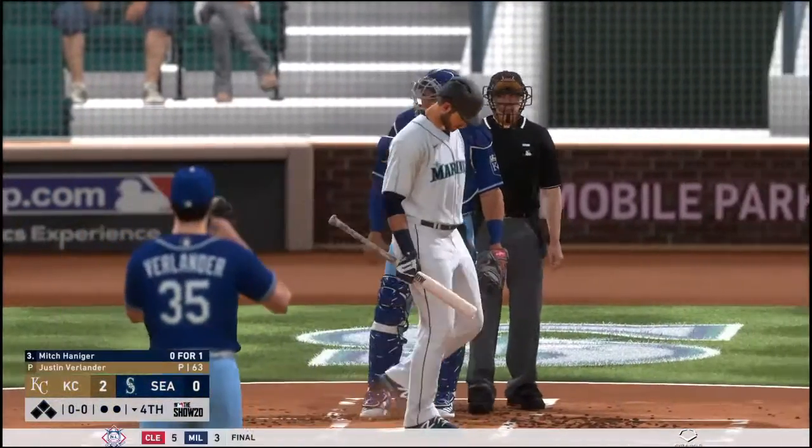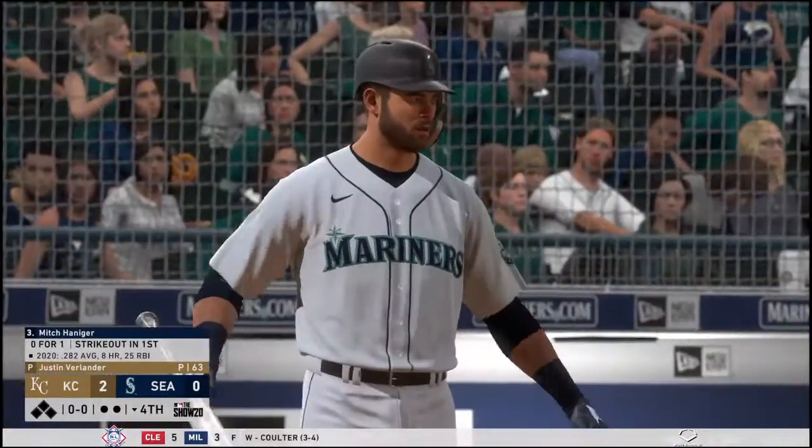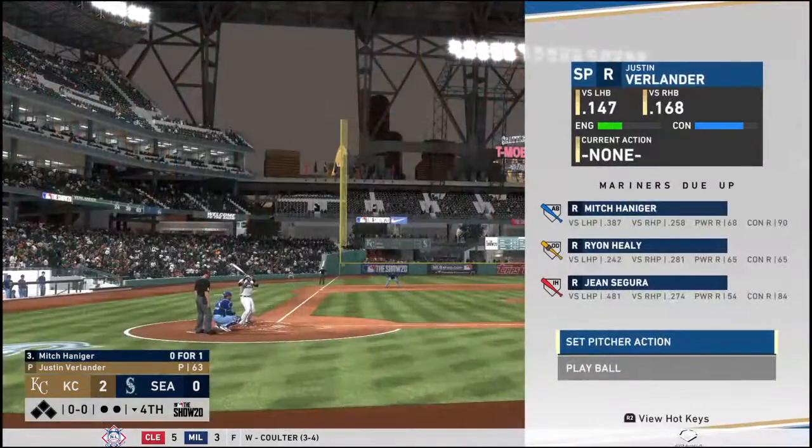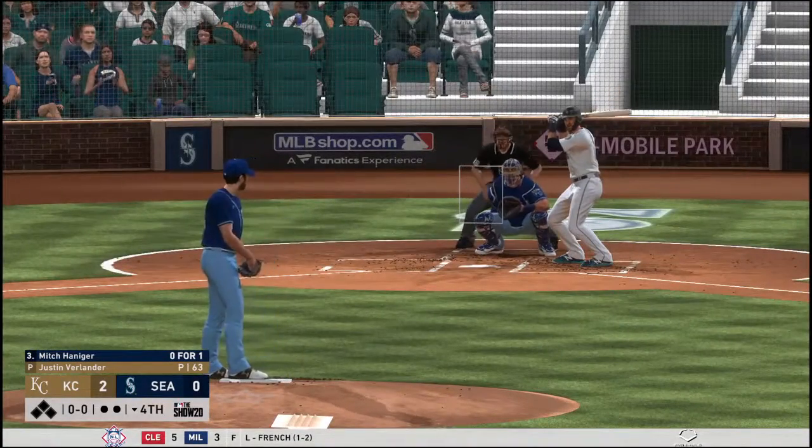Now at the plate, Mitch Haniger. He was a strikeout victim in his first try. Yeah, and kind of shocked he got blown away with a fastball. You could tell he was late on that one, and we'll see if he tries to cheat to something this AB.